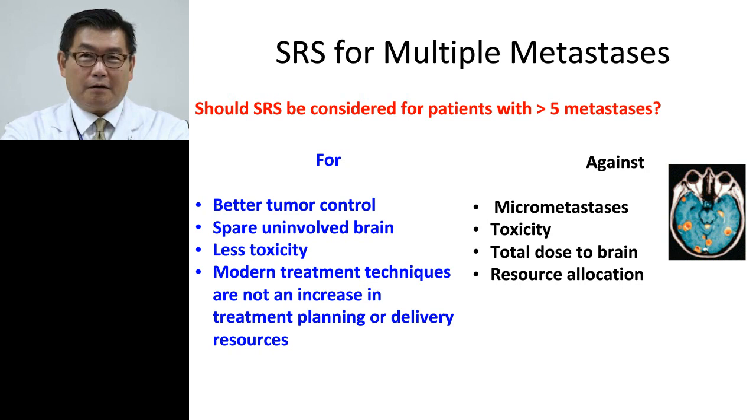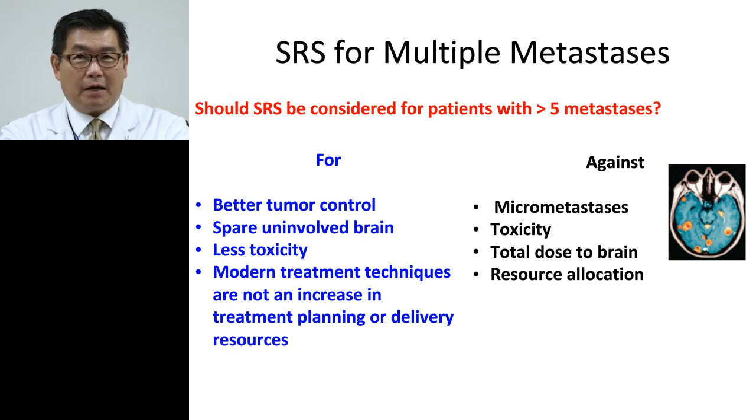There are concerns about omitting whole brain radiation, including the risk of unseen micrometastases, as well as the toxicity of, for example, radionecrosis with radiosurgery, as well as resource allocation concerns. And these certainly were concerns for our department as we moved away from whole brain radiation for the treatment of multiple brain metastases.